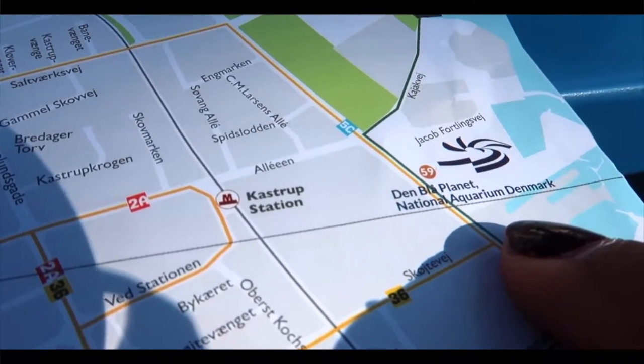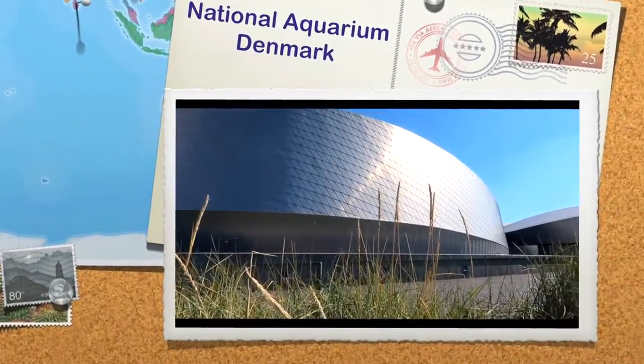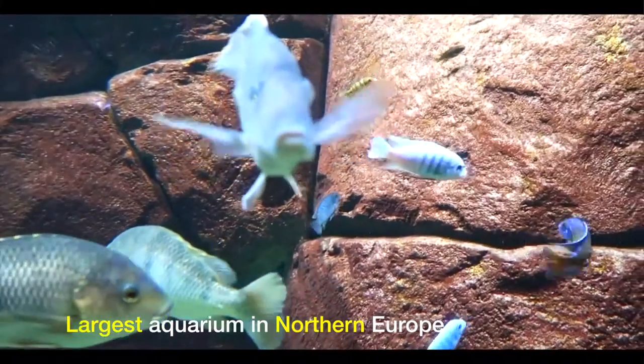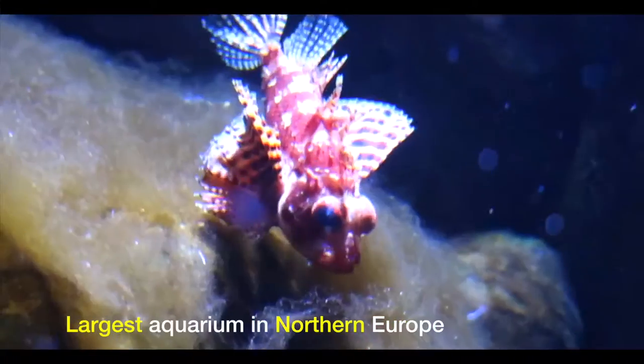First destination, National Aquarium, Denmark. This is the largest aquarium in Northern Europe. It has water on all sides, and that will give you a feeling of being underwater.